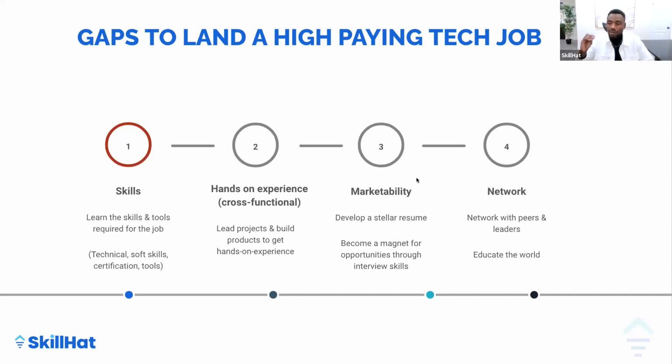The third is being marketable, being able to have a strong resume. So when you're applying for jobs, every job you apply for, you're a strong fit and they call you. And then when they call you, you sound so good on the phone and in the interview, they're like, hey, when can you come in? When can you start? So that's that marketability gap you've got to fill. We'll show you how to fill that.